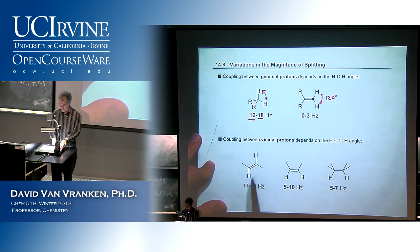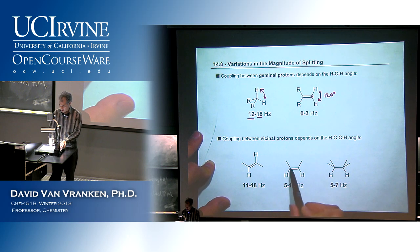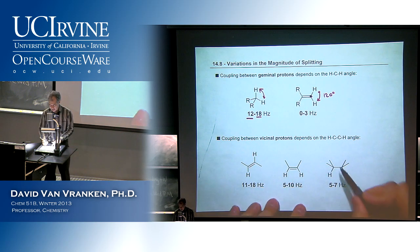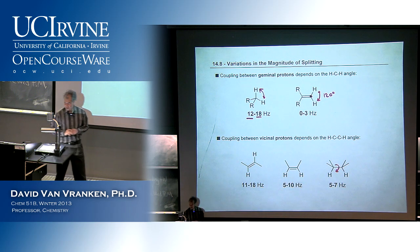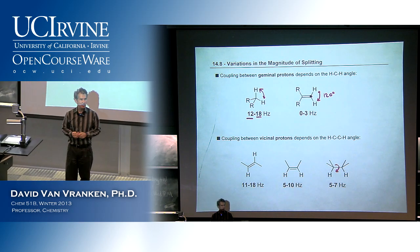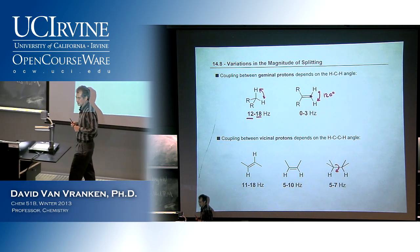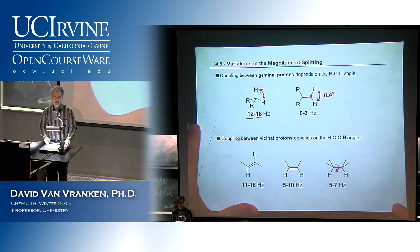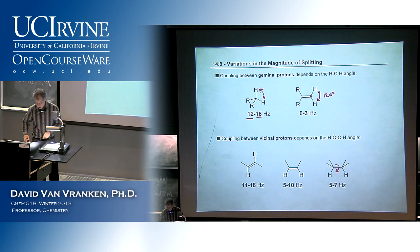For vicinal protons, the maximum coupling you'll ever see is when two protons are antiperiplanar to each other. That can be up to 18 hertz in value. When the two protons are syn, it will be a little bit smaller. A very typical coupling constant, like the ones you saw in that last spectrum, the distance between peaks, has to do with rotatable bonds. The most typical range for coupling constants is about 5 to 7 hertz. 7 hertz is probably the most common average coupling constant you'll ever see for rotatable bonds.